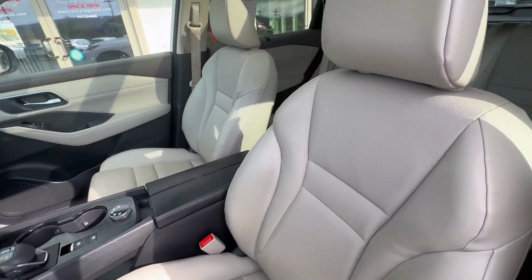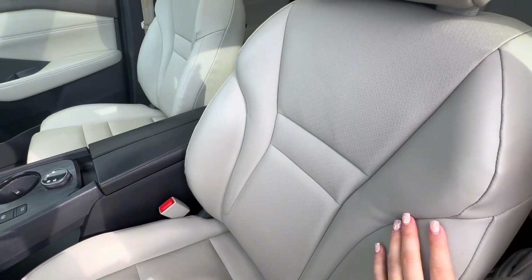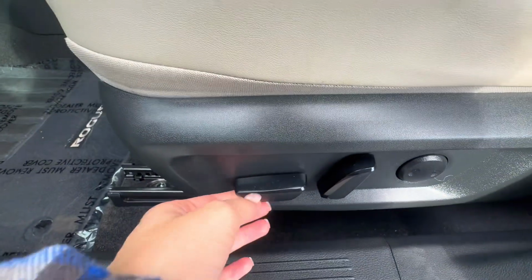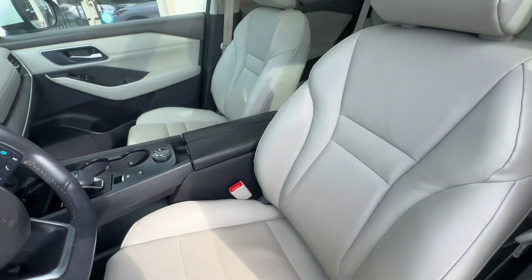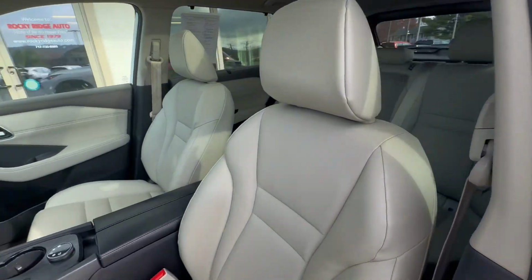Taking a look at the interior of this Rogue, you have a tan interior that is leather, of course, nice and simple, very comfy, and then of course you have automatic controls, so you can go ahead and move that with ease. Heated seats, of course, for both the driver and passenger. But let's go ahead and take a look at the back seats.